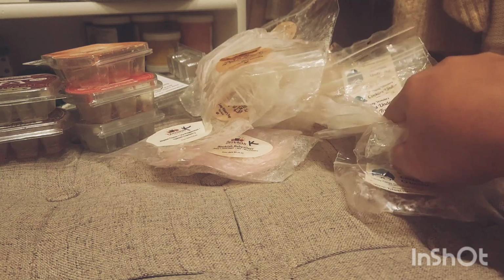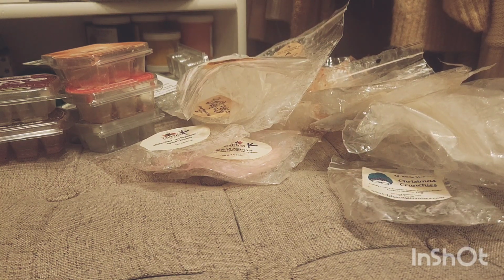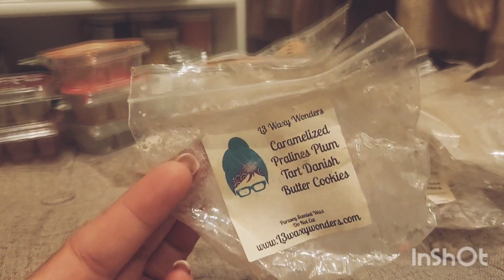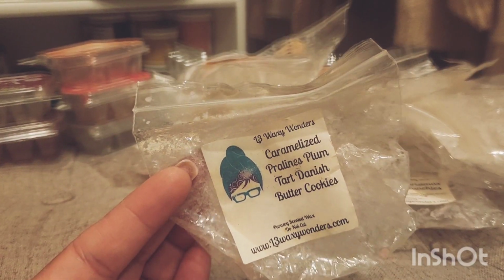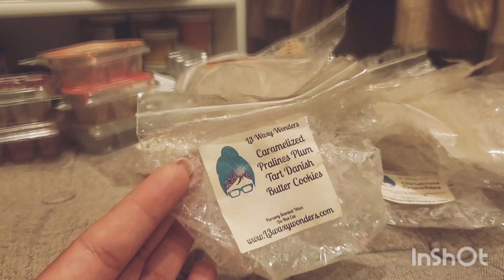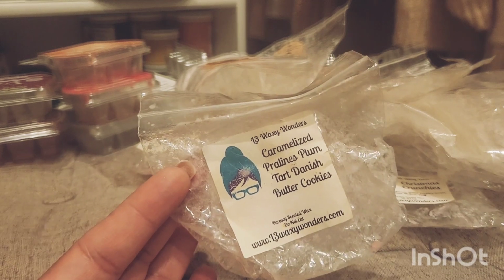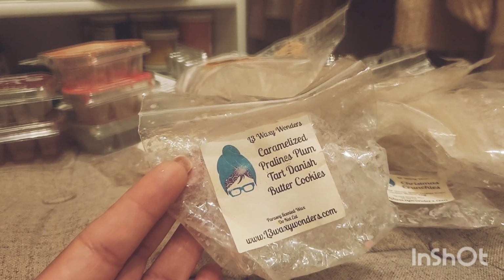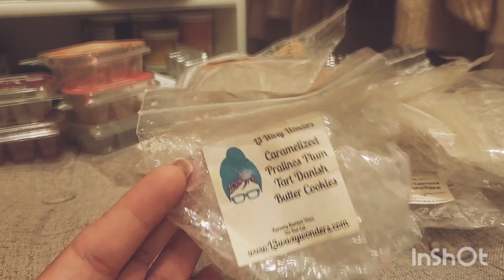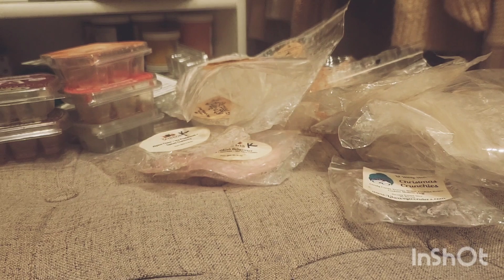Let's do L3. I have a lot of L3 because I had a lot of duplicates that I threw in my candle crock. So first here is Caramelized Pralines, Plum Tart, and Danish Butter Cookies. I think this was from a sampler from a while back. Absolutely love this scent. This was so good. I really, really like how plum smells during Christmas time, holiday time. It just smells really good. So this was a really great blend. I would get that again.